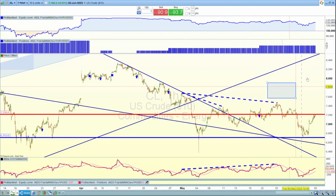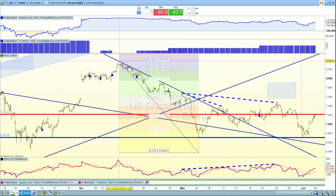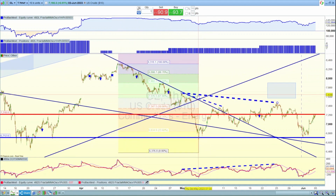And the target area I've got there is drawn between that low and that high. And that corresponds with the 61% to the 78% level. So if I just zoom that out, bring it there. So it may possibly, if it breaks through this resistance, and it breaks above this descending diagonal, then that's going to be our initial target area.